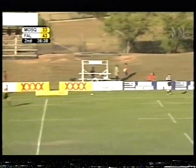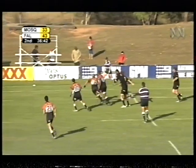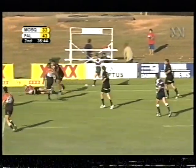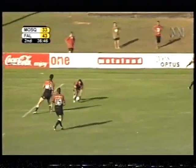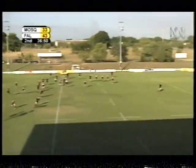Good pressure on the kick. Straight down, no knock on. Bad pass there by Norris. Here's a bit of a chance. Let's see what they can do. They'll have to kick.